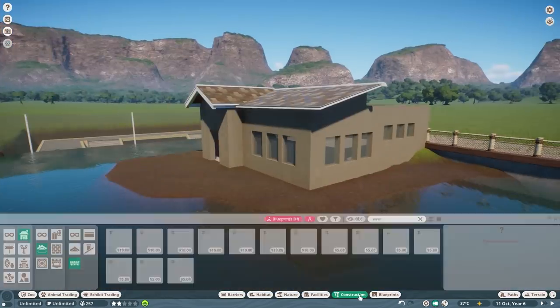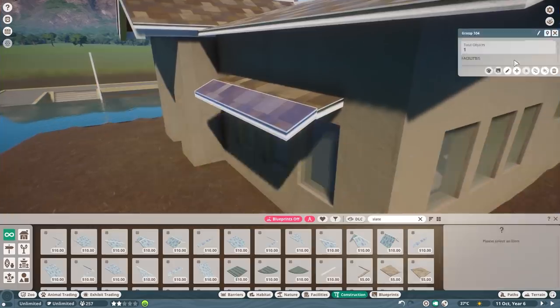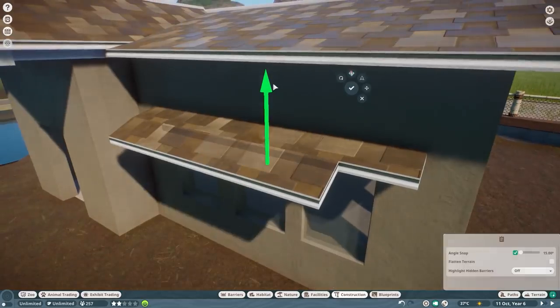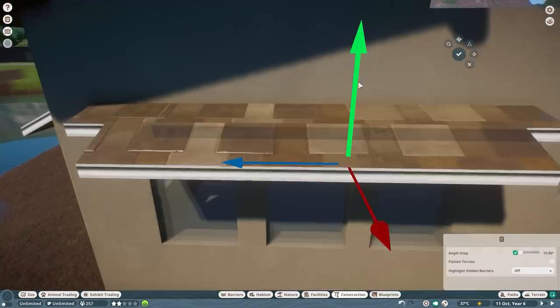So I first started with a big education sign in the middle of the building. This one includes one of Ricey's amazing fonts you can download from the workshop. They are really absolutely amazing. And the in-game fonts are just too big. So if you're looking for smaller fonts, definitely go and find Ricey's fonts in the workshop.